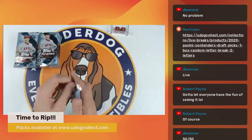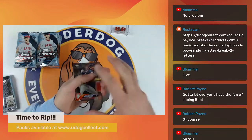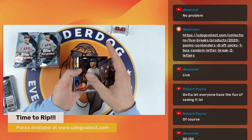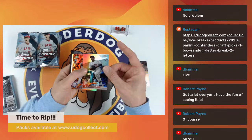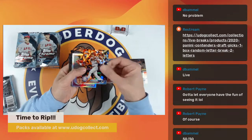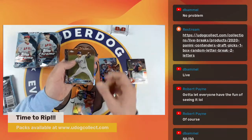All right, in the jumbos, you have five autos per box. I'm pulling for you, House of Pain. One of my favorite sets, man. I just love this set. There's a Devers Rookie Refractor. Nice card. Reese Hoskins Refractor. Trout Silver, 35th. Trout Sensations.